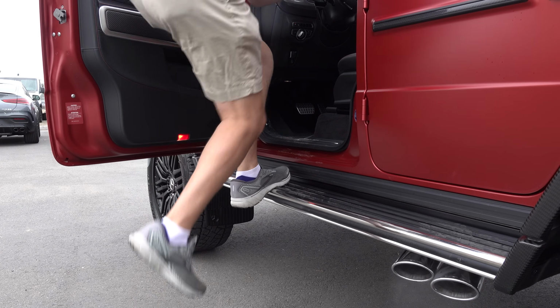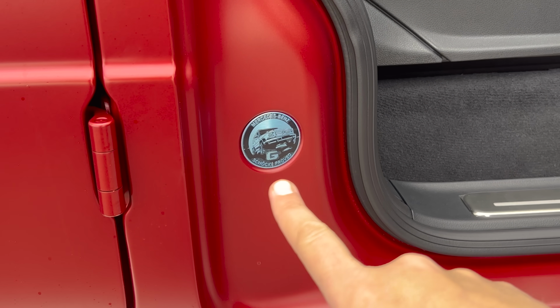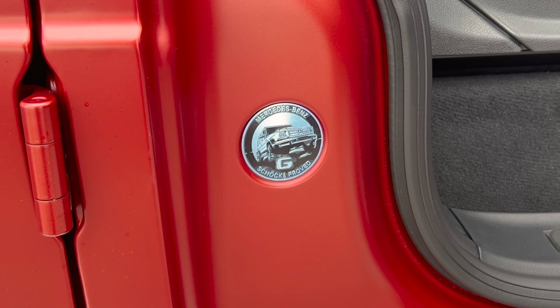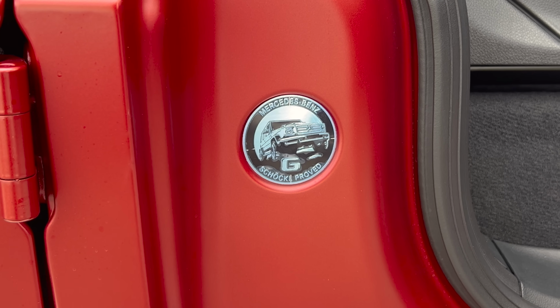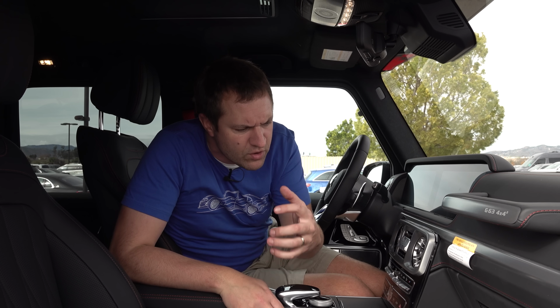And when you are climbing in, you'll notice this little badge here that says this vehicle was Schuckel tested. Apparently, Schuckel is the name of a mountain in Austria near where these are built, and it was tested there, and it was able to climb the mountain, and so it gets this medallion announcing to everyone that it could in fact climb a mountain that no one has ever heard of.